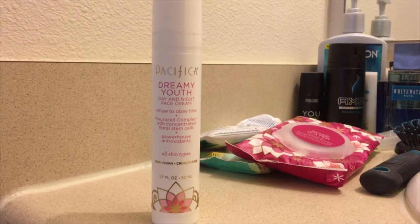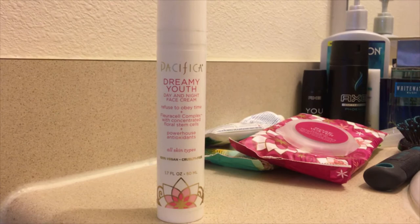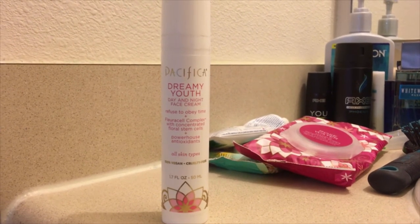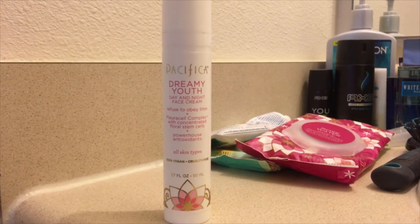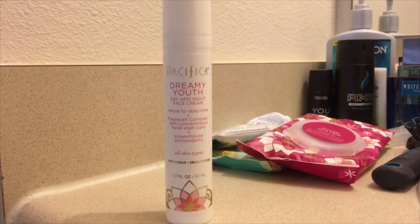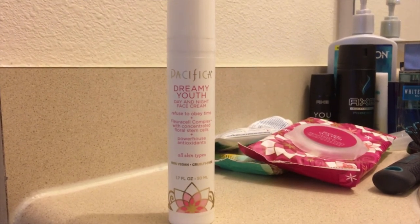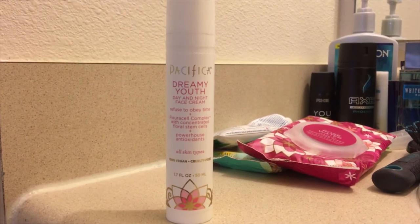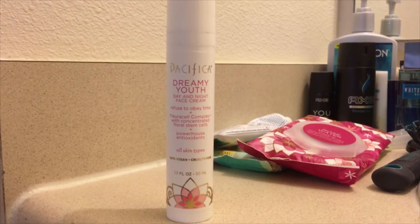Now that the face mask has dried, I'm going to go in with this Dreamy Youth face cream. It's my absolute favorite face cream, and I swear by this stuff. I use it every single day and night. It is the best. I even have a travel size of it because I just love it that much. And it has worked wonders for my combination, sensitive and acne-prone skin. And I think it has helped fade my acne scars too.